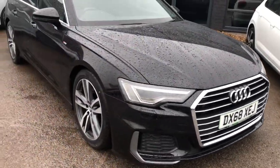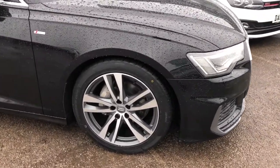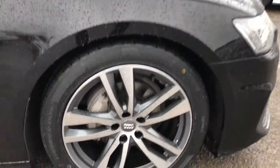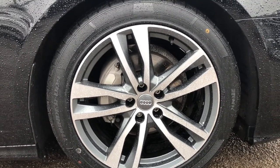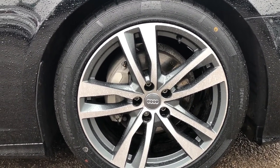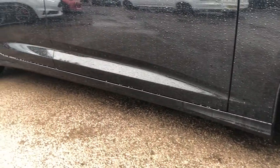And moving around, you can see all the body lines are in good order. It's a real nice, clean car. You can also see on here, you've got the nice big alloy wheels, which are of course a 19 inch 5-spoke finished in diamond cut dark titanium grey and chrome silver. Also part of the S-Line package, you've got the extended side skirts, which give it that nice bit of flair.